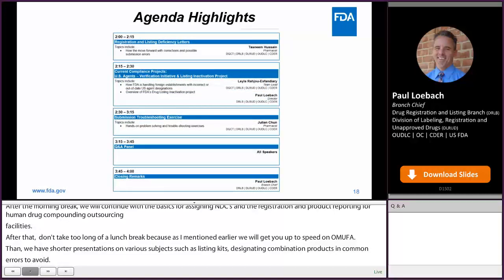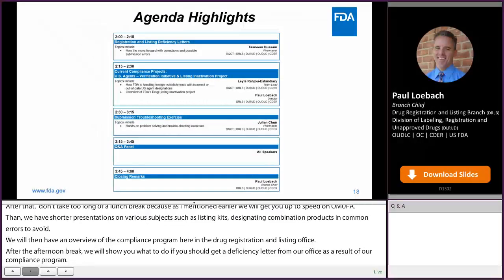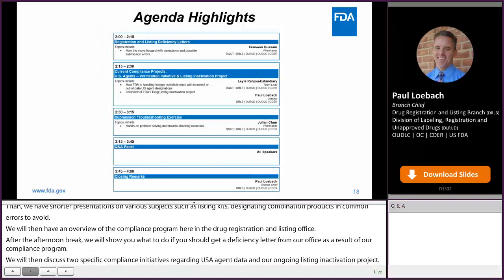After the afternoon break, we'll show you what to do if you should get a deficiency letter from our office as a result of our compliance program. We will then discuss two specific compliance initiatives regarding U.S. agent data and our ongoing listing inactivation project. Back by popular demand, we'll conduct a submission troubleshooting exercise to help you track down those pesky errors. We'll then finish the day with some general Q&A.